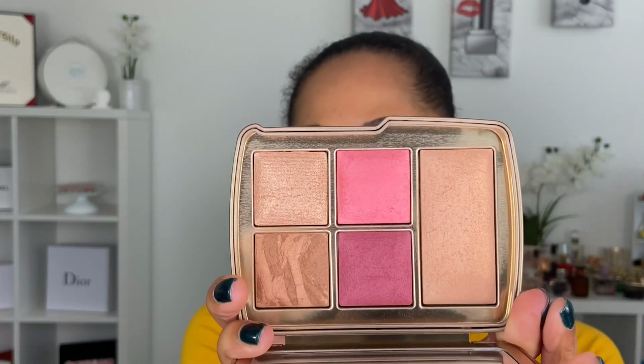Number 5, we have a face palette by Hourglass. So I purchased the Hourglass Universal Unlocked palette, and here she is. And I have really loved using this palette. I'm wearing the bronzer today on my cheeks, so you can see that here. And I was happy that this bronzer showed up.